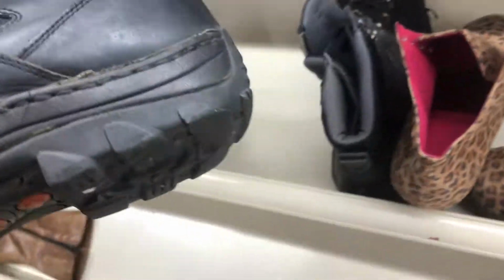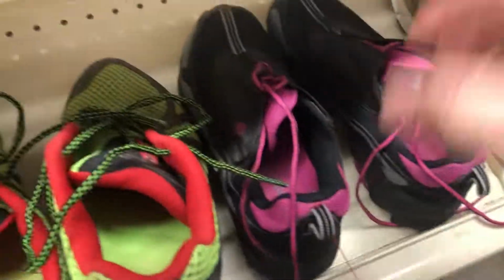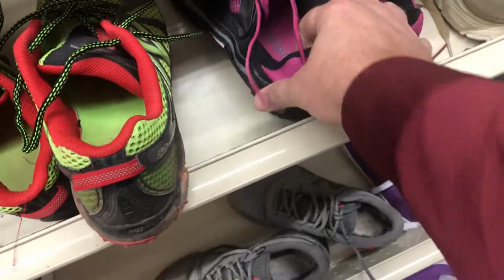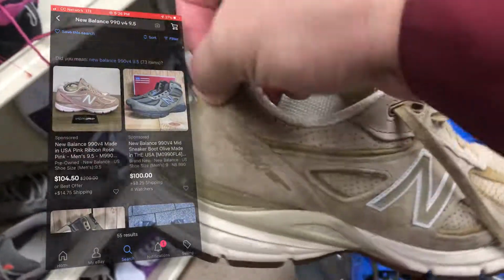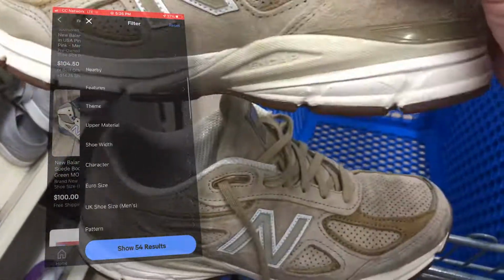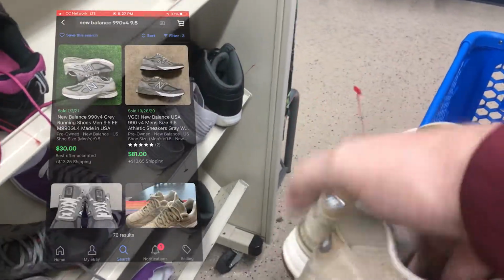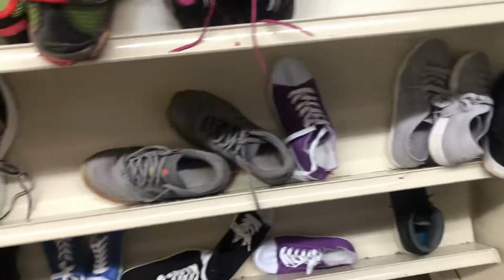These Harley Davidson motorcycle boots were decent, but as I looked at them further, they were somewhat trashed. Great Columbia shoes, but the size was way too small. I almost put them in the cart, and then I decided not to just because they were so small. But these New Balance, these are great. The 990 v4s, I would definitely put these on your BOLO lists if you don't buy these. The comps range on these anywhere from $45 to $125. So New Balance 990 v4s are great shoes.